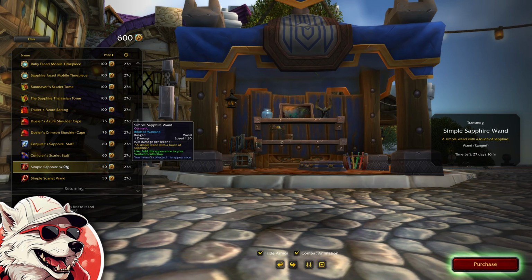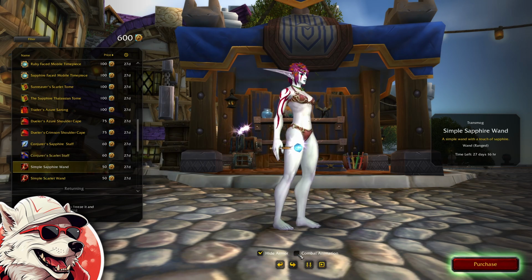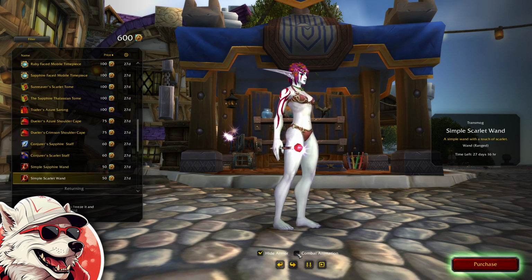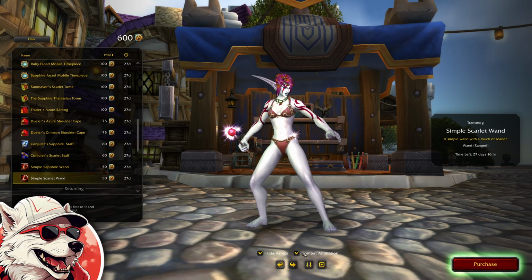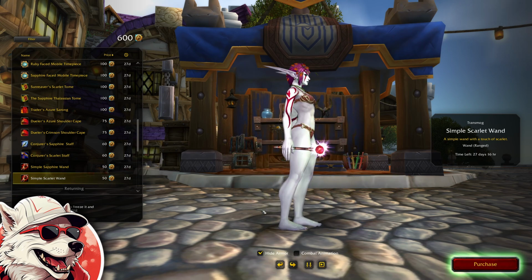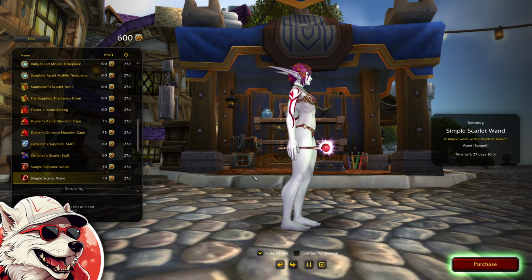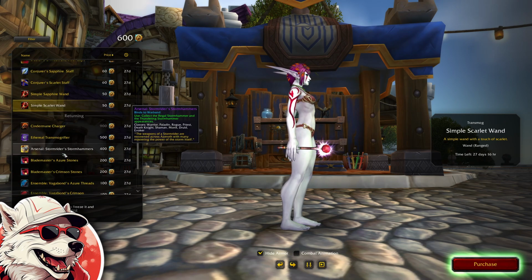Again, same description. And then 2 wands, the simple Sapphire Wand and the simple Scarlet Wand, which again, classic WoW models, a simple wand with a touch of Sapphire and a simple wand with a touch of Scarlet. Don't see any of these really getting too much use, but yeah, for people who like to go for old school, classic looking transmogs, nice little options.